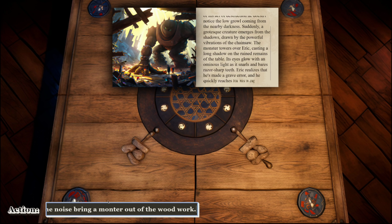Suddenly, a massive, grotesque creature emerges from the shadows, drawn by the powerful vibrations of the chainsaw. The monster towers over Eric, casting a long shadow on the ruined remains of the table. Its eyes glow with an ominous light as it snarls and bares razor-sharp teeth. Eric realizes that he's made a grave error, and he quickly reaches for his weapon, ready to fight for his life.